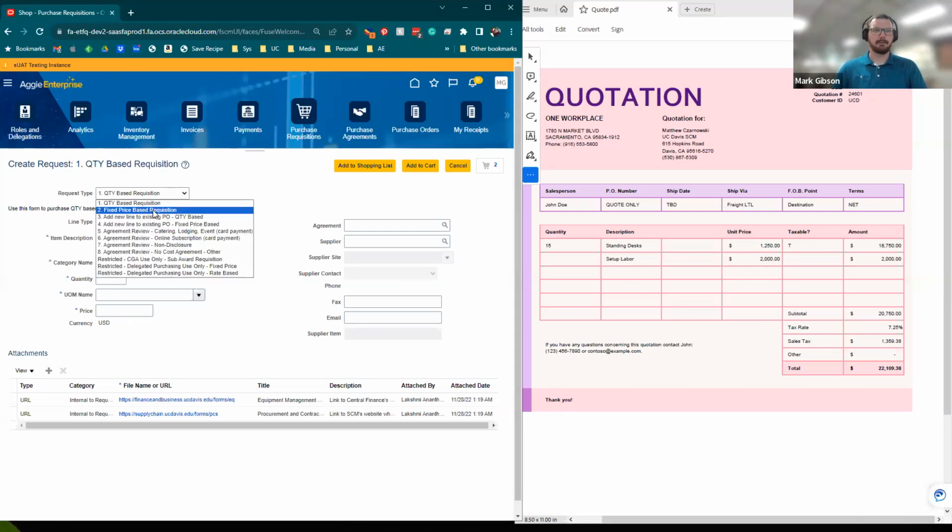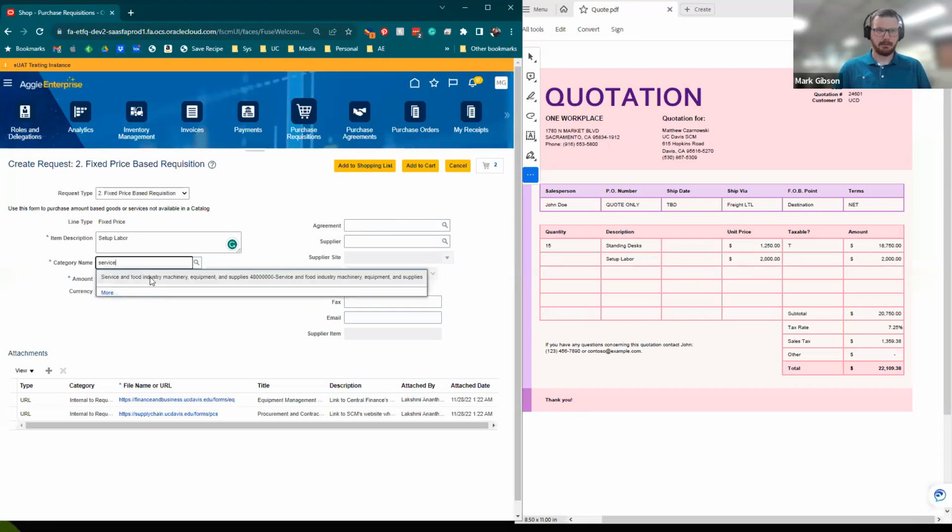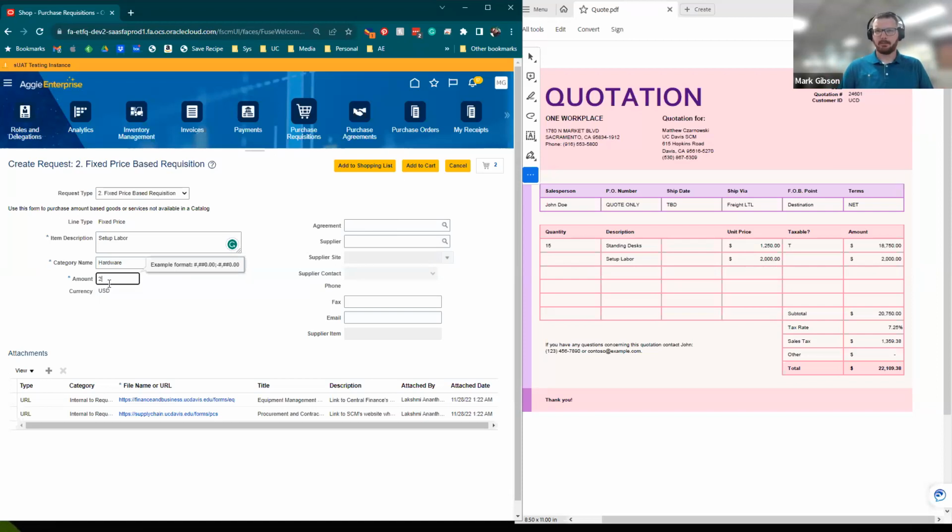I'm going to use a fixed price based requisition, which will change the look of the screen. And we're going to say setup labor. Category name, I'm going to use, I think it was service. Forgot which one I chose. Yeah, I'm just going to use hardware for this test, because I can't remember exactly which one I chose earlier. And this is for $2,000 of the setup labor.